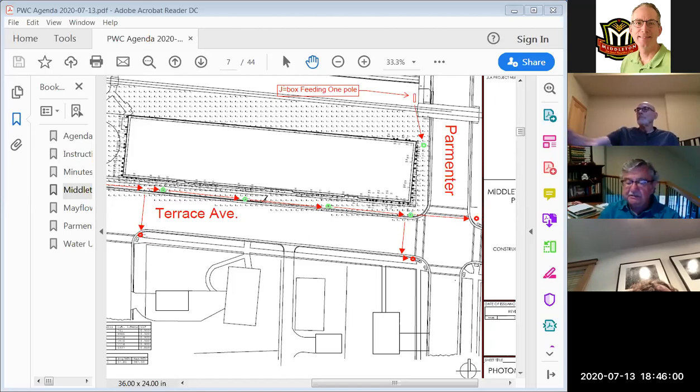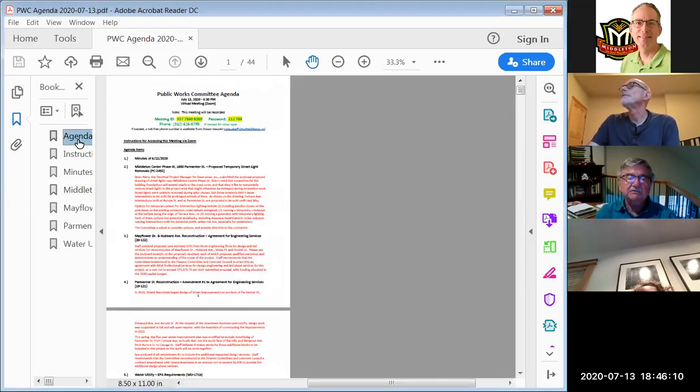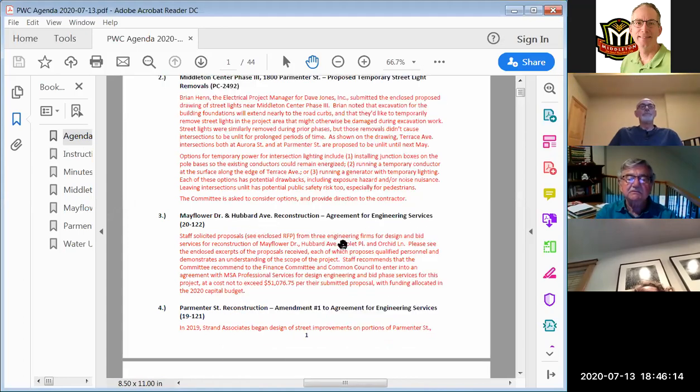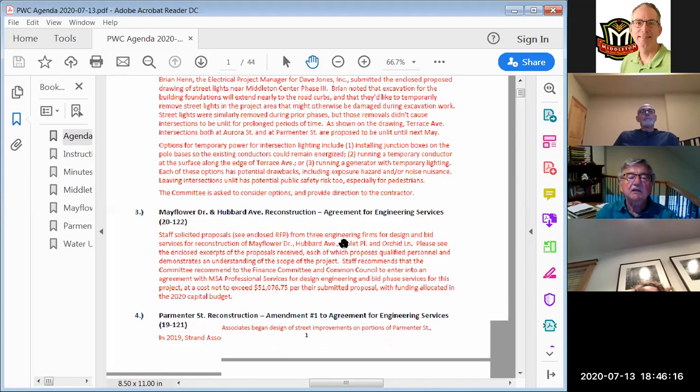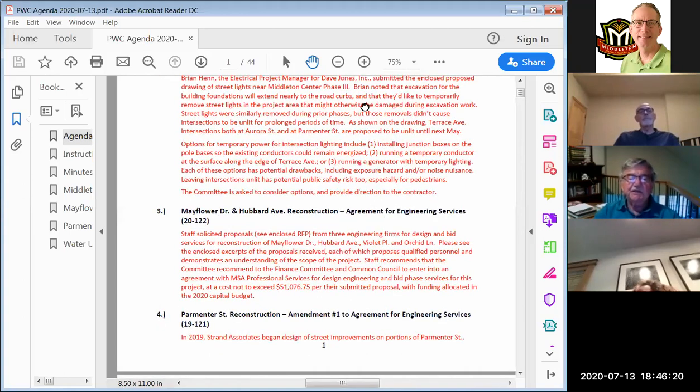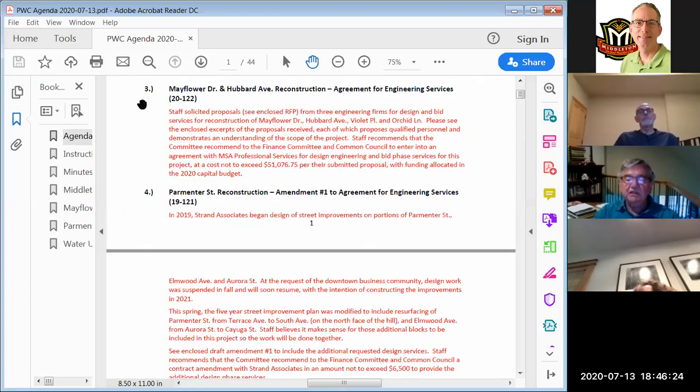All right, well, let me get back to our agenda here. So our next item, the third item on the agenda, is Mayflower Drive and Hubbard Avenue reconstruction. Once again, we got an agreement for engineering services.